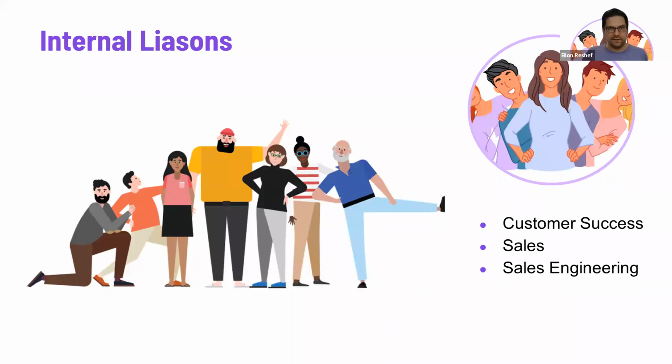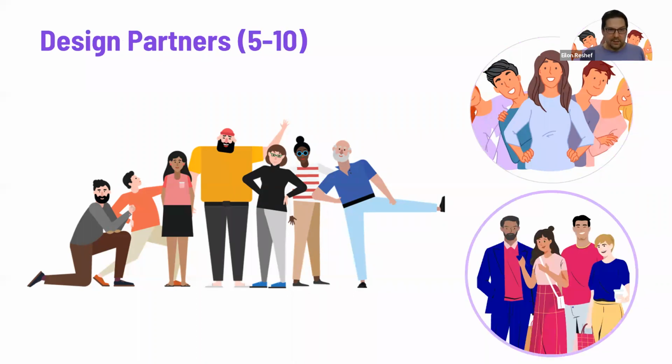Hey, what do you think this is going to do for sales? Hey, what do you think it's going to do to customer success, etc. Anecdotally, these people also use Gong, so we can pick their brain as a potential user. And that helps us do alignment within the org. Now, alignment within the org, obviously, we're a little bit big now, so you have to do it. But probably more important are the design partners.